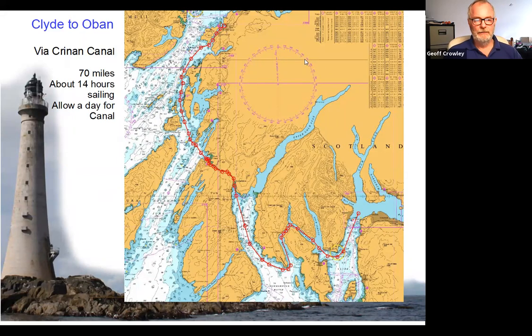It's about 70 miles. It would take about 14 hours sailing, plus about a day for the canal. So about 14 hours of sailing in total, and you might split that as perhaps 7 to 10 hours to get to Ardrishaig. So the first day is a day's sailing, a day through the canal, and then a bit less than a day or a shorter day from Crinan to Oban.